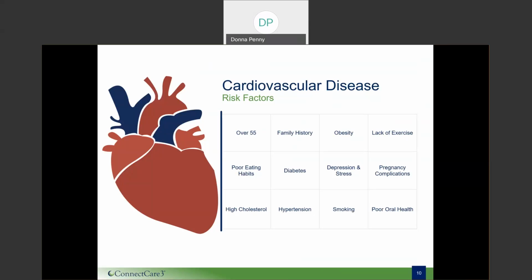Pregnancy complications. If you've had hypertension or preeclampsia, gestational diabetes, or a preterm birth, all of those will increase the risk of heart disease or stroke later in life.